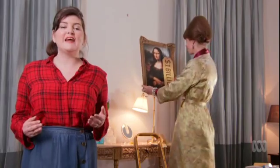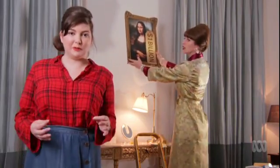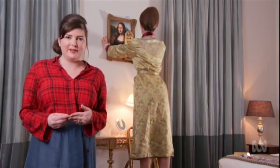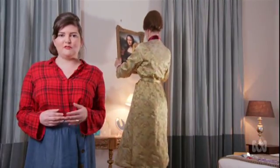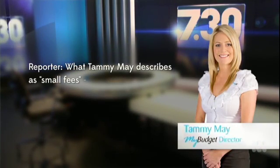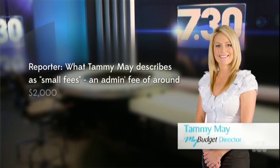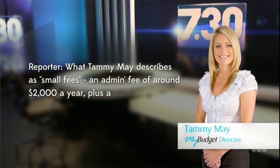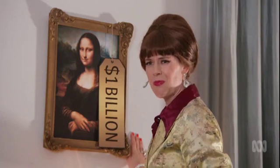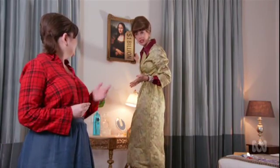Personal budgeting services take control of your finances for you. Literally, they put your income in an account that you can't access. They give you money for basic living expenses, but use the rest to pay your creditors after they take a chunk for themselves. Australia's largest personal budgeting service, My Budget, charges what Tammy May describes as small fees, an admin fee of around $2,000 a year, plus a substantial establishment fee. It can be anywhere from $600 to $1,500. So I'd be paying money to stop me paying money.